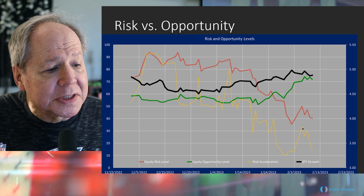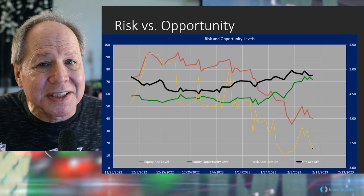And in fact, over this past week, the risk acceleration has been declining. This looks really good. This does not look like a market that's going to tank anytime soon. Now, this could turn around, but let's see how this plays out over the next week. I like what I see here.